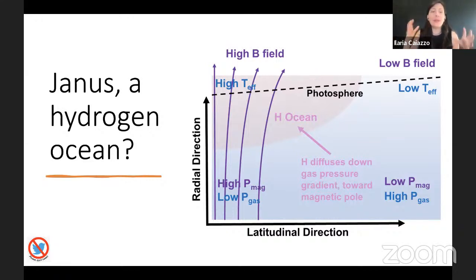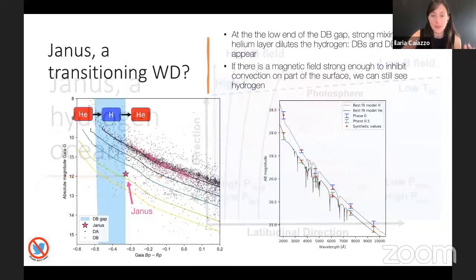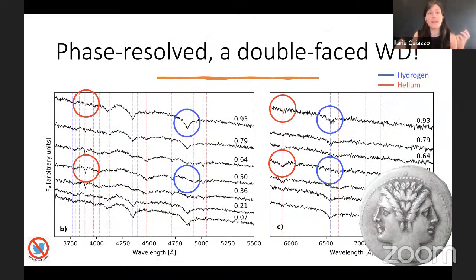But we don't actually know how big the spot is. We know it has to be bigger than about 60% of the surface, because we do not see any helium in this phase. So it cannot be too small a spot of hydrogen, because otherwise we would see the helium. It has to completely dominate one phase.